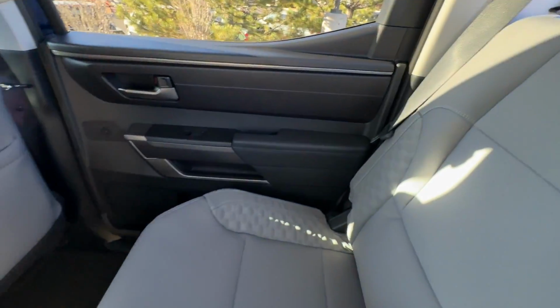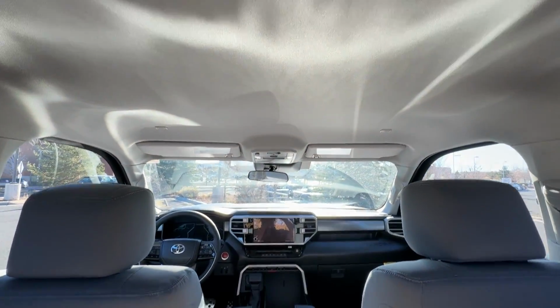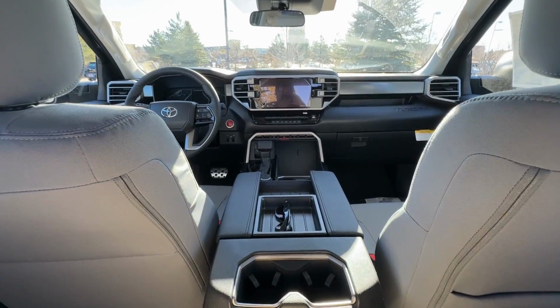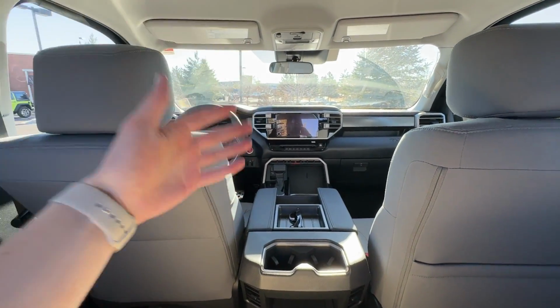There's barely a transmission tunnel, so you could easily fit 3 people across in this back seat for a long drive, and you would not have a single problem at all. I've done it before in the old Tundra, and with this new Tundra, you get an even more padded middle seat and pretty much the same amount of room as the old car. And so you can really spend a long time in something like this. You could go on like an 11 or 12-hour road trip easily.